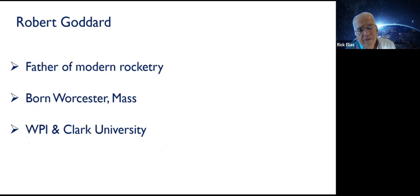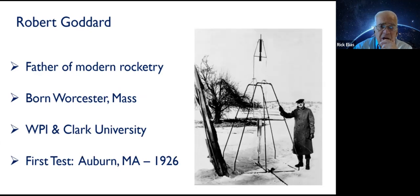Now, Robert Goddard was considered by many to be the father of modern rocketry. He was born in Worcester, Massachusetts. For those of you outside of the state, Worcester is the second largest city in Massachusetts, and it's in the center of the state. And he attended Worcester Polytech, WPI, and then he went on to Clark University, also in Worcester, to get his doctorate. And in 1926, Robert Goddard, and I believe it was on a farm owned by his aunt, conducted the first successful launch of a liquid fuel rocket.